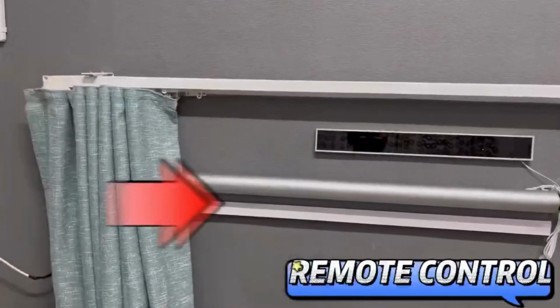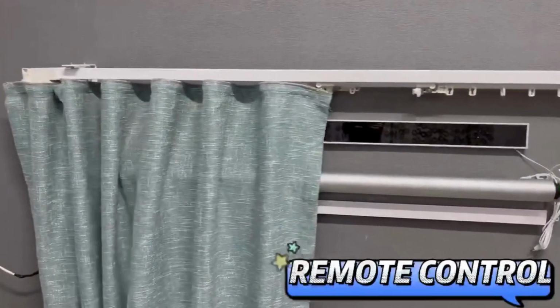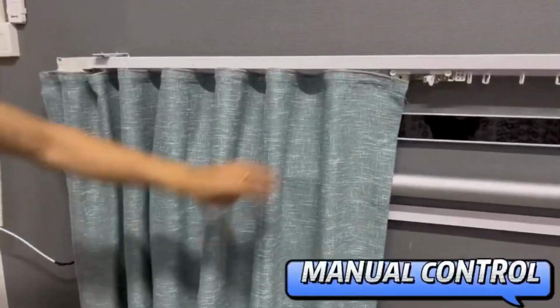Experience the convenience and elegance of fully automated curtains with the Tuya Wi-Fi Motor Engine Curtain Track System, a smart, reliable, and versatile solution perfect for any modern living or working space.